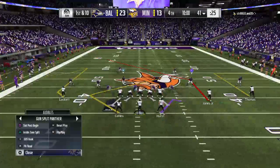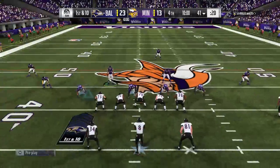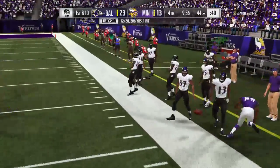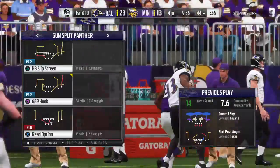Here we go now. They'll throw on first down with Jackson. Throwing the out route incomplete. It's Thomas. They get 14 on that one. That's good for a Baltimore first down.